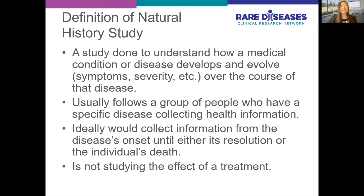So in the case of CDG, we would be collecting an entire life's worth of information from the time of birth to death. To clarify, it is not studying the effect of a treatment on the disease.